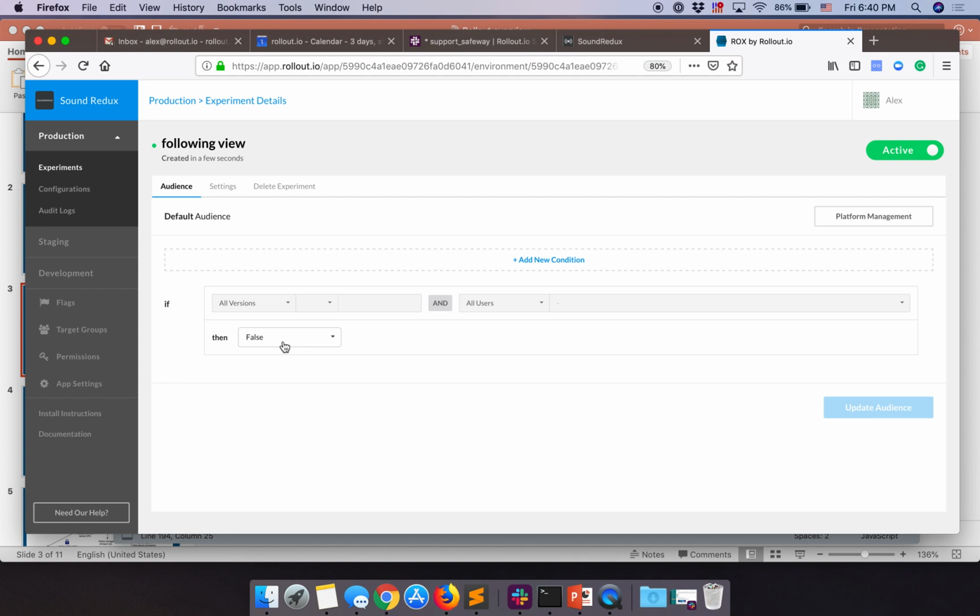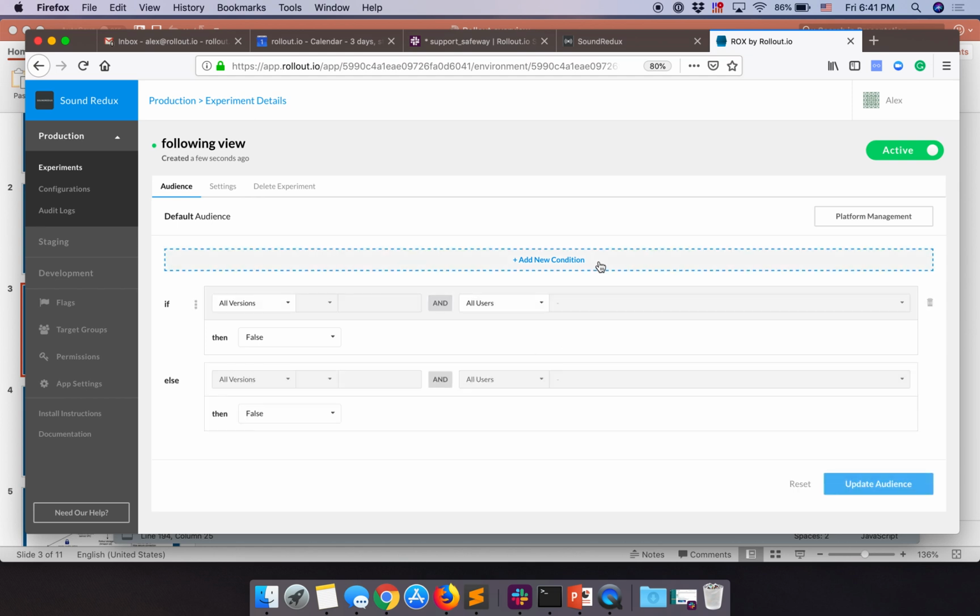Okay, so now I get to decide how to deploy the feature. I could give it a true value, and everybody's going to get the true value, or everybody is going to get the false value, or I could do a split, maybe a 10% deployment. I can also do a scheduled release, meaning I deploy this at a specific time, but I'm going to do something that we've seen is common around use cases that customers are using the platform for. I'm going to keep this at false, and then I'm going to add a new condition, and I can deploy by application version, usually more relevant to mobile teams, but this is a single page web application.